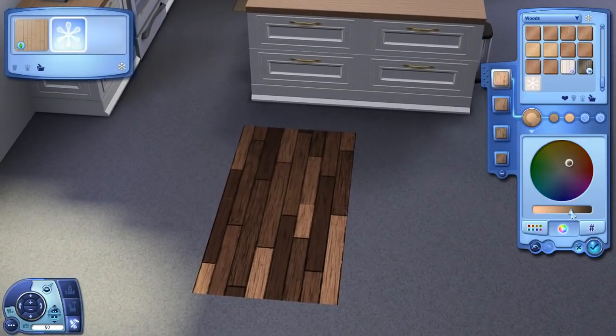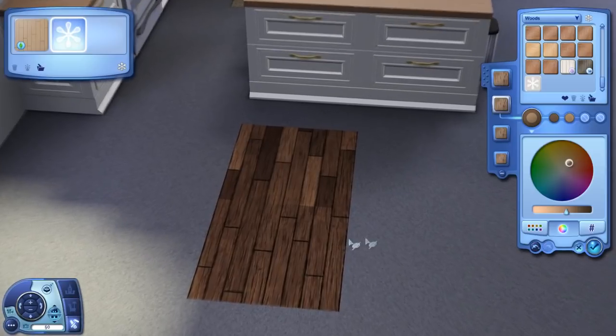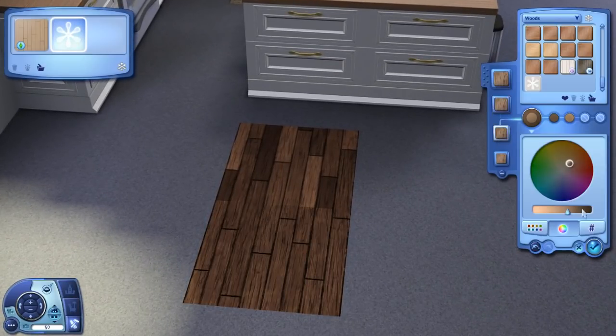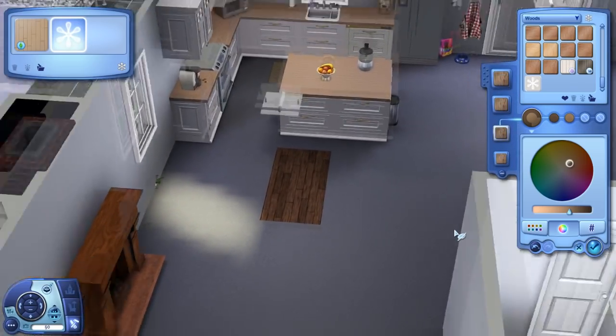So I want to go with something, we could either go a little bit lighter, but I think I might want to go with something darker, which is just me. I love dark hardwood floors. I can't help it, I just do. And so I'm thinking we might do that. So maybe something like this. I just don't want it to be too dark in here.